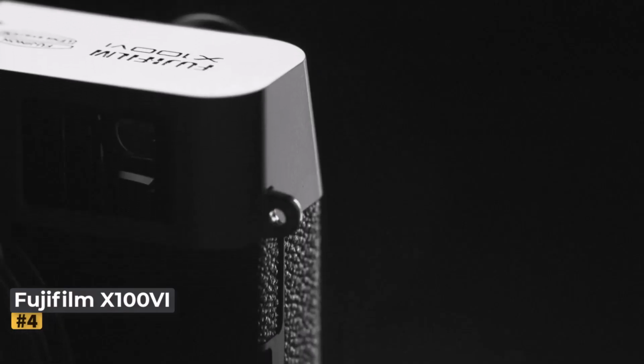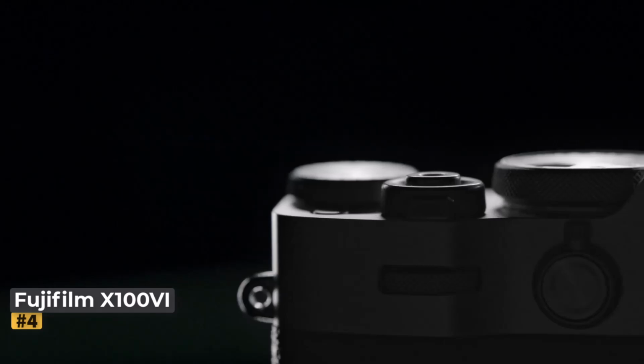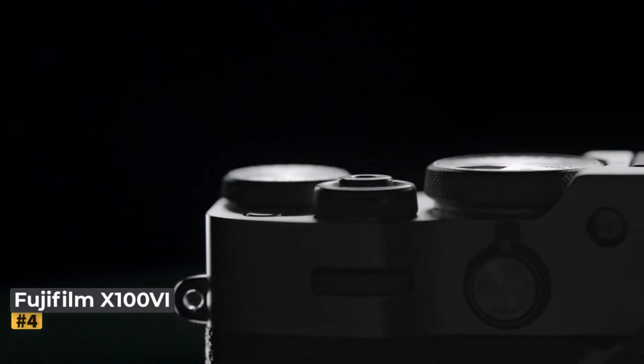Number 4. Fujifilm X100 Zeiss Digital Camera. The Fujifilm X100 Zeiss digital camera is a sophisticated blend of retro design and cutting-edge technology, making it an excellent choice for photographers who value both style and performance. Here's an in-depth review of its features and capabilities.